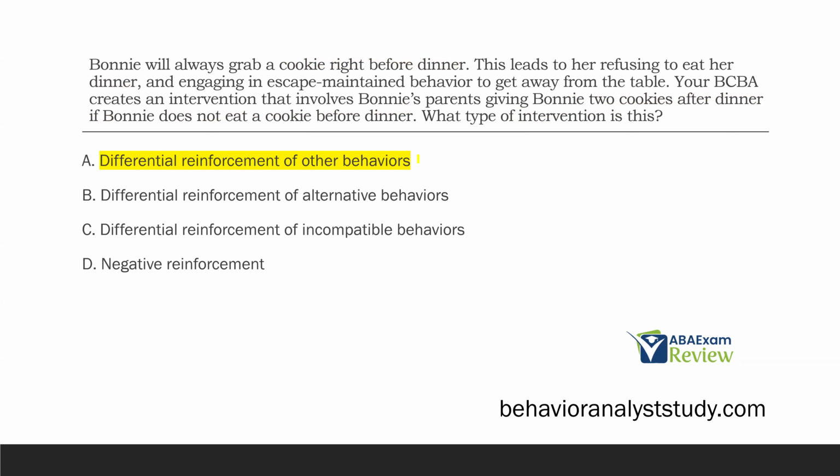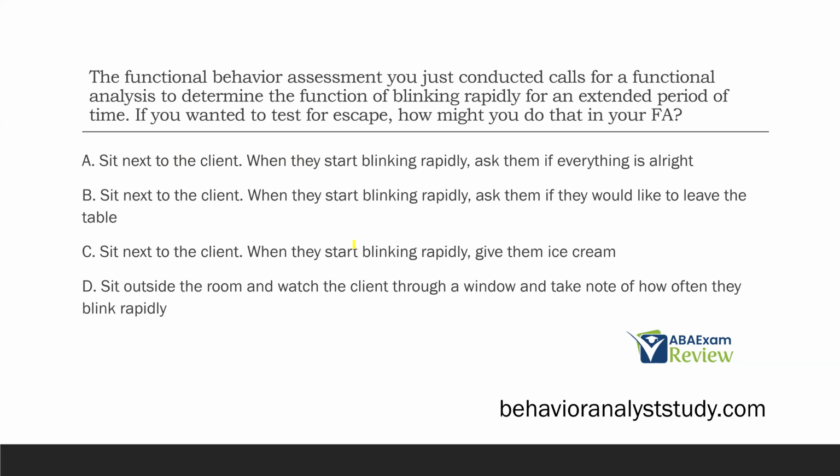In differential reinforcement questions, you should always begin with asking, are we teaching a replacement? If we are, we're probably doing a DRA or DRI. If we're not, we've got to look at DROs, DRDs, DRLs, DRHs. So what type of intervention is this? A, differential reinforcement of other behaviors.